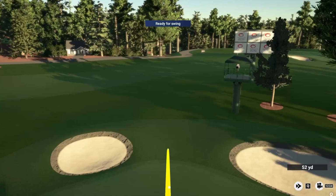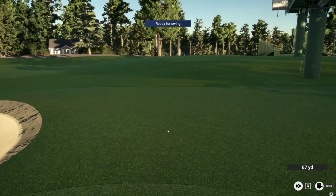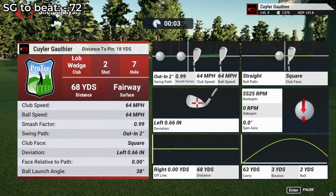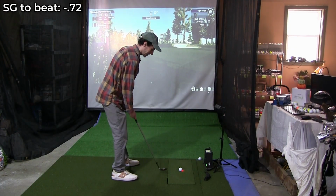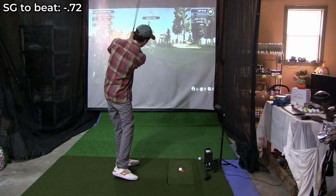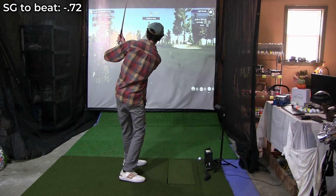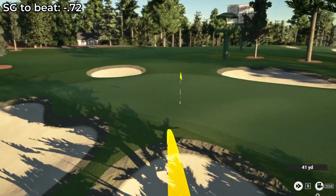I gave him a look, but it is deep over the back. No way to get that one close, just shot right over the green. Minus 0.72 there, plenty of room for the Kirkland. Can we at least hold this green? That's what we're looking for. It's up, or it could be short, bounce up.